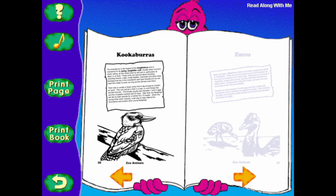Page 26. Kookaburras. The kookaburra is the largest of the kingfishers and is renowned for its noisy, laugh-like call. Usually when one bird starts calling, all the others nearby will join in, particularly at dawn or at dusk. These birds can eat just about anything, including insects, crabs, small reptiles, mammals, and other birds.